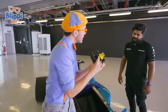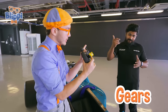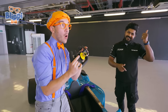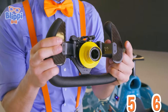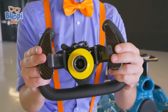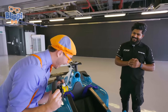Ooh, and what are these? That's the pedal shifts for the gears. Oh, yeah. There are gears in a race car. And you just click these? 1, 2, 3, 4, 5, 6. 5, 4, 3, 2, 1. Oh, yeah. Will you count with me? 1, 2, 3, 4, 5, 6. Ooh. And we're on the sixth gear, so we'll count down. 5, 4, 3, 2, 1. This is so exciting. Yeah.